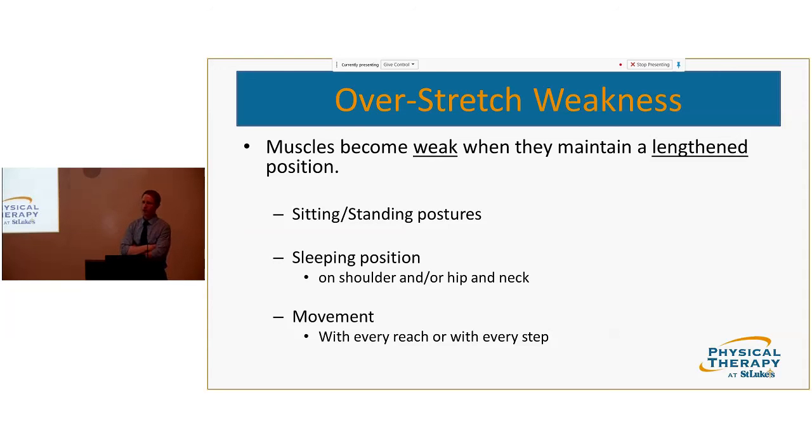And now they start to move in a certain pattern, and now they're just feeding into that every time. It doesn't always have to be sleeping position. That's just the example I wanted to use. It could be really any prolonged position that we're looking at, or patients are dealing with work activities, daily activities.